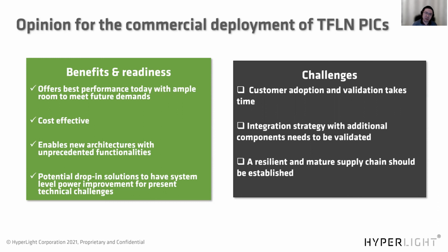This part is worth a lot of discussion: what level of integration is right needs to be put into context for different applications, and needs to be evaluated at the system level. For example, it may be more difficult to separate this from detectors, but because it can save driver complexity, that could be an additional advantage. Of course, that needs to be evaluated all together. Also, a resilient and mature supply chain needs to be established. This is again a community effort, and it may take a little bit of time.